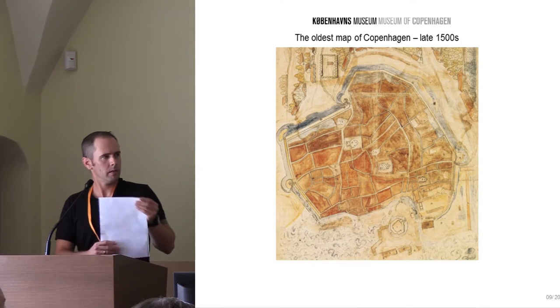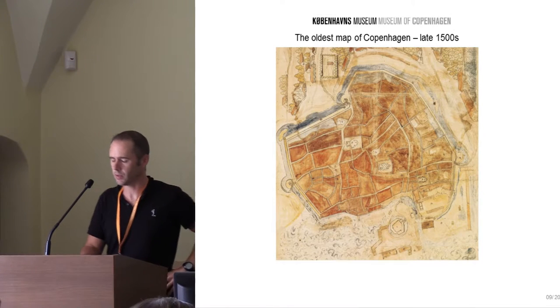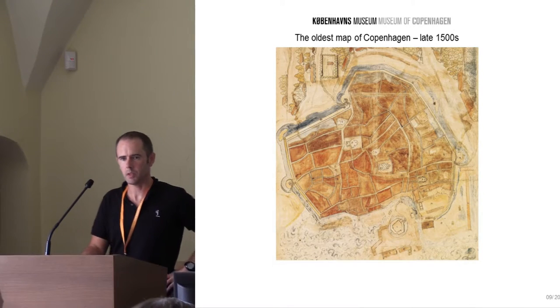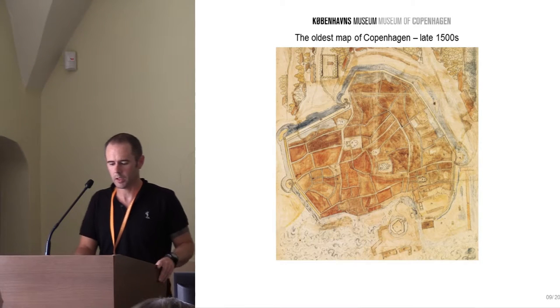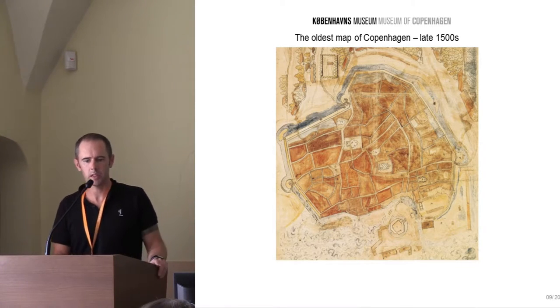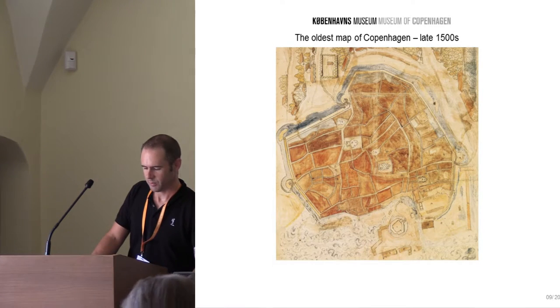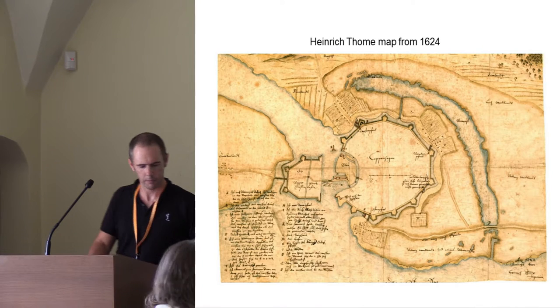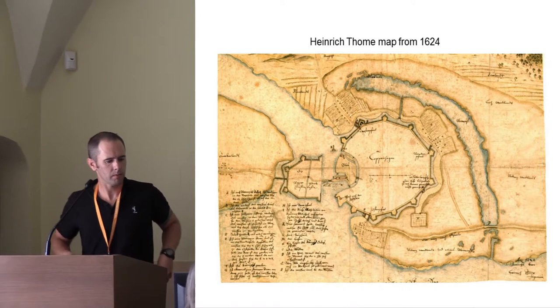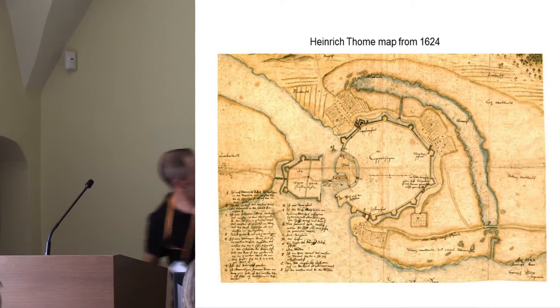So that's a very brief synopsis of some of what we know. Excavations in the 1940s revealed parts of some structures in the area that we were working in, including part of a bridge and a water mill. But again, any kind of concrete dating evidence wasn't really there. And this is the map from 1624. This one I haven't turned the right way around, so this is the west over here.